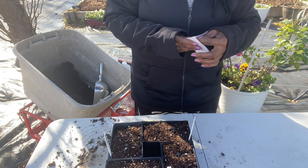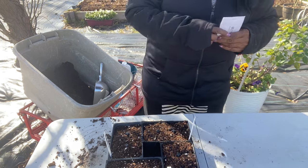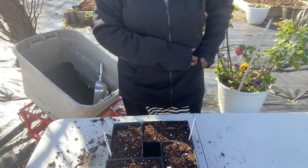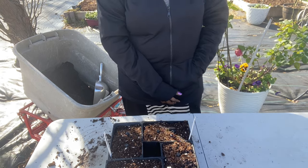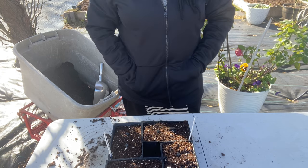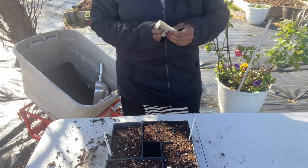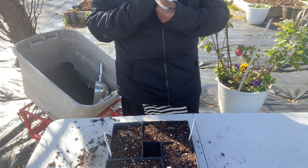I am ready to make me some vegan meat. I say meat, but it's not meat. I want to make some pepperoni. I want to make me some steaks. And what else do I need? I need it for the pepperoni especially. I need it for the steaks too.